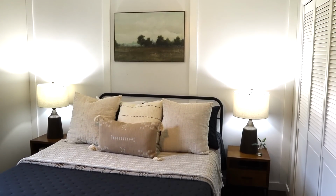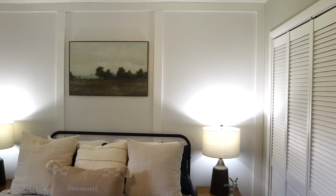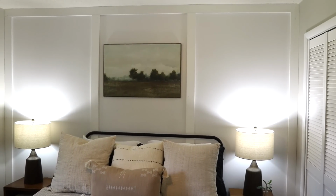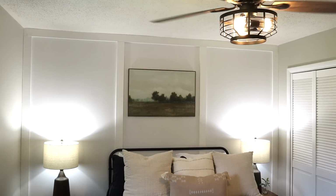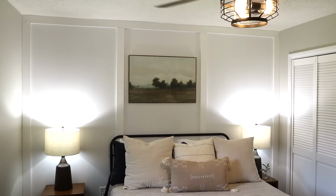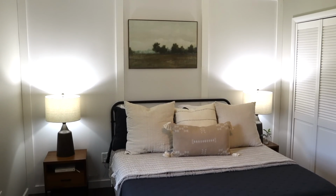When you first walk into our room, this is the very first wall that you see. As you can tell, this is the wall with our bed on it. We did quite the transformation, but it was extremely simple. As you can see here, we did a simple board and batten wall, but we decided to keep it a little larger instead of doing the smaller board and batten look. So we just divided this wall up into three sections and painted it a bright white.